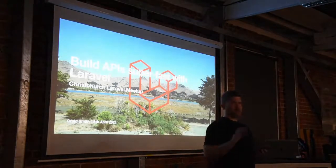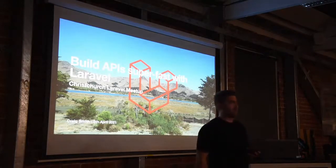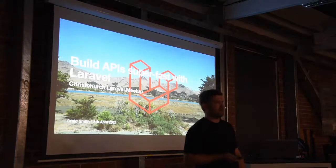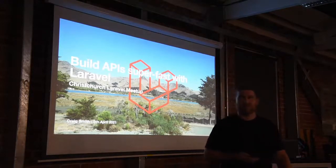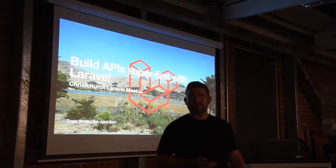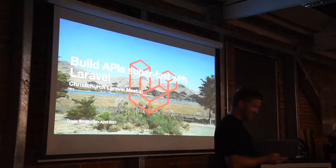Bit of housekeeping, toilets are around the corner to the right. If you want more pizza or beer, help yourself. Ryan, correct me if I'm wrong, I think the only exit is up there as well in an emergency. Yeah, straight into the guts. It's straight into the heart.